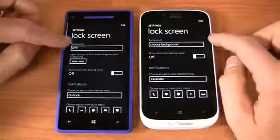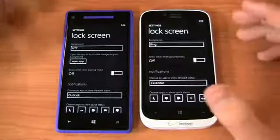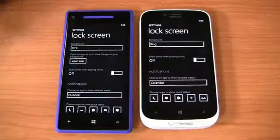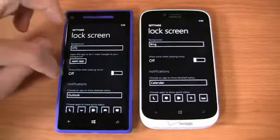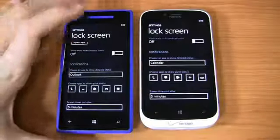You can see background here. Choose background. I can do a photo or I can do Bing. So if I select Bing over here, turn it off and turn it back on, I'll show you. But the HTC one is one of my favorites, and obviously it's an HTC exclusive, which we'll take a look at in just a second. And then I can show artists. I can choose an app to show detailed status, and of course I can show quick status at the bottom.